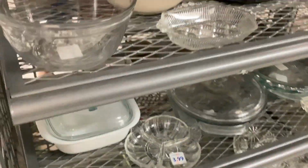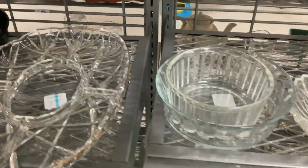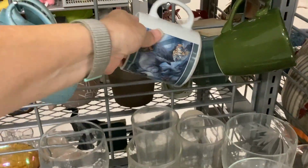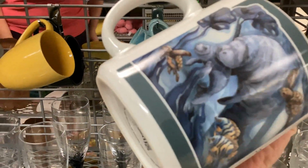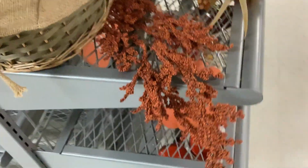So I'm looking around at this shelf. And then we're into the clear glass. Let's see if I can find anything over here. Sadly, her arms were both broken off. So now we're still going through the dishes and the cups and mugs. I don't see anything that reaches out and hollers at me. This one was pretty, but it was manatees, and I don't know if there's a big market for manatees, and I don't know Polar Graphics. I don't know if that's a good company or whatever.